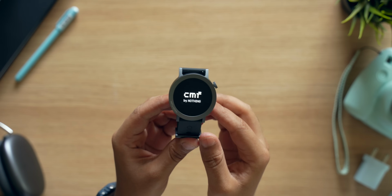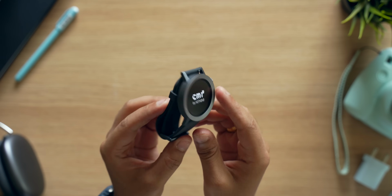Now, I could not find the listing for the bezel as of yet. Maybe they will launch it down the line. As and when they launch it, I'm definitely going to go ahead and buy that replacement bezel. And similarly, the straps can also be interchanged.